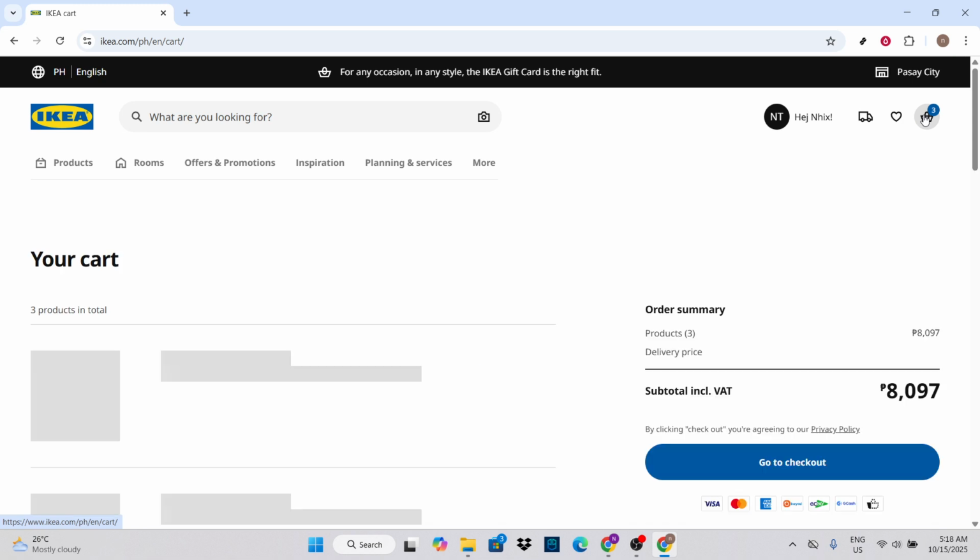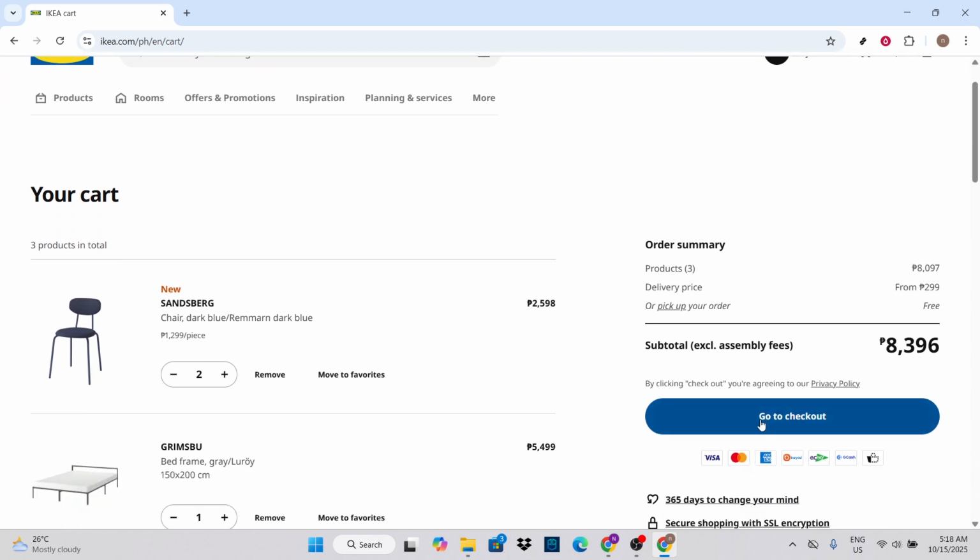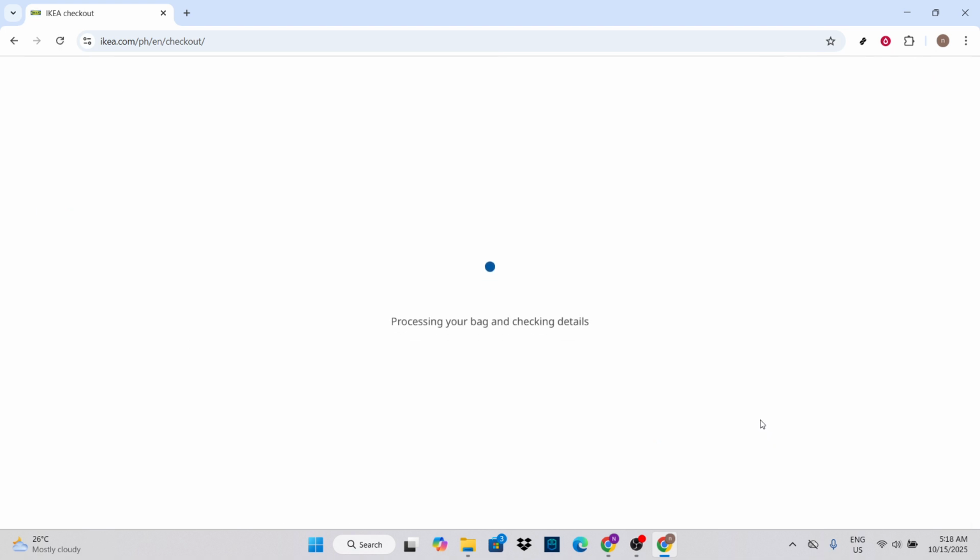Once you're at the checkout page, you'll find various delivery options. What you're looking for here is home delivery. Selecting this option ensures that your items will be brought to your designated address rather than needing a pickup. This is particularly convenient if you're purchasing large or bulky items.